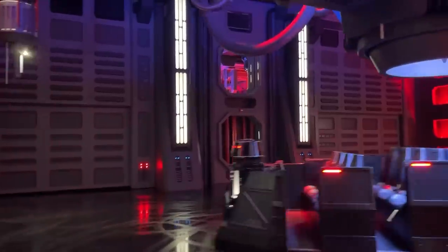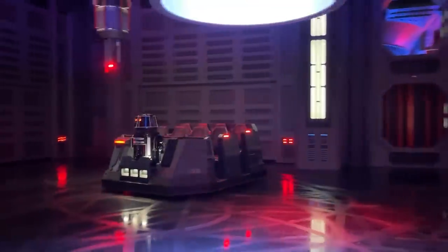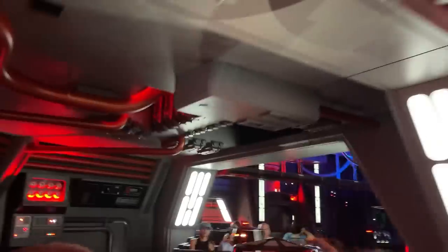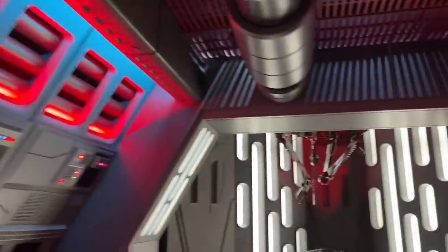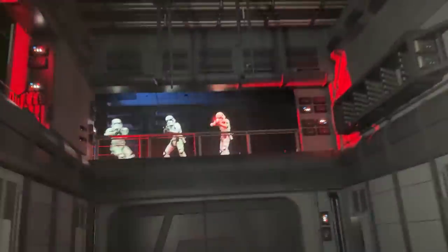Walking into that Star Destroyer is the most incredible thing, bar none. It gives you chills every single time. Rise of the Resistance then uses that same trackless technology as Mickey & Minnie's Runaway Railway, and just like on that attraction, which car you are in on which side of the Star Destroyer does determine the path you will go on. You will either be closer to the probe droid or not. You will go up through different sides when you get to the AT-AT section, so if you ride it more than once, you may get a slightly different experience, which is really cool.